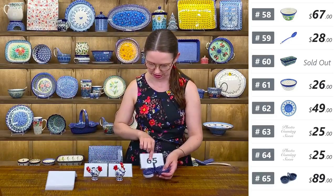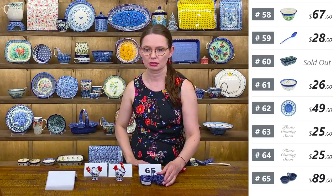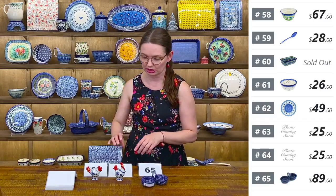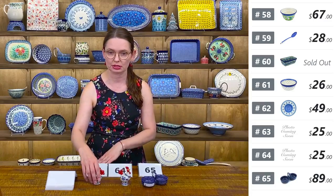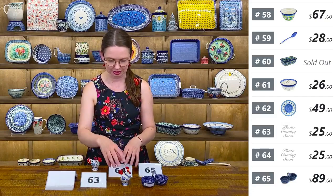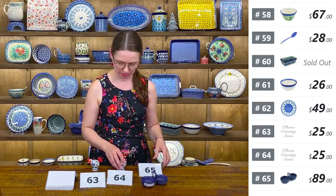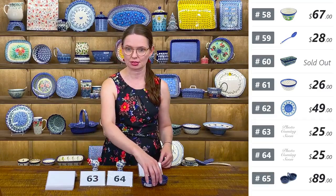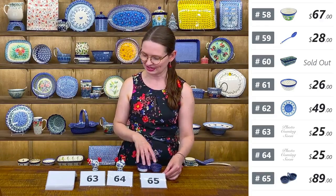And do you have it in different patterns? The 65, yes. Oh, I did not realize that I covered the numbers with the chickens.